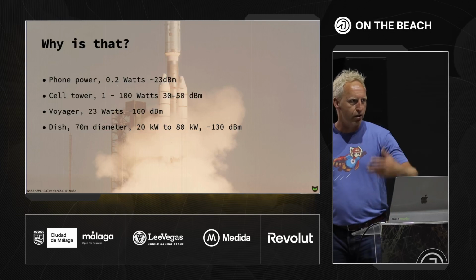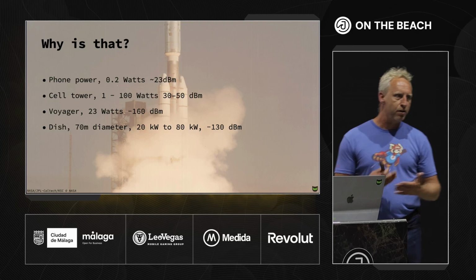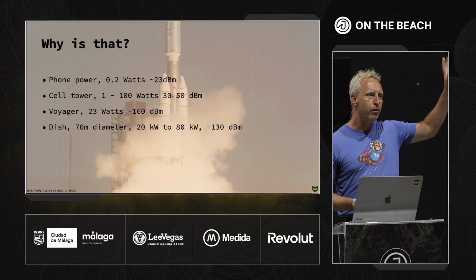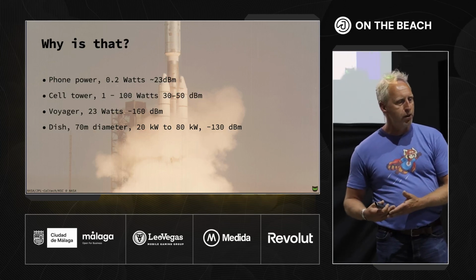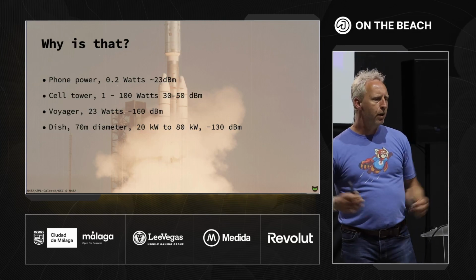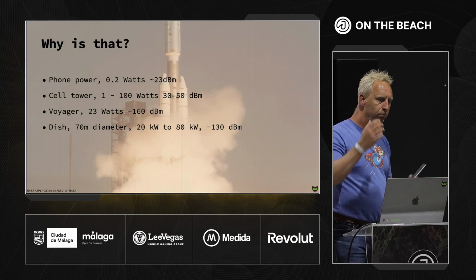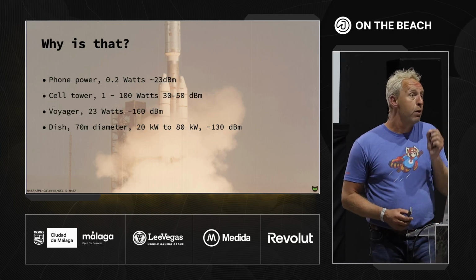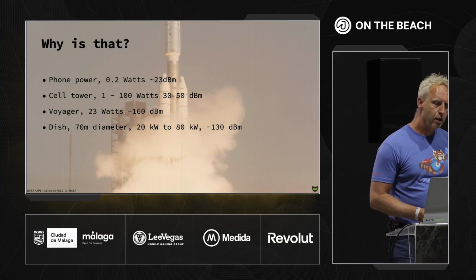Some other closing notes, just for comparison reasons. Your phone, when you try to make a call, uses about 0.2 watts to send the signal to the tower. If a tower sends you some information, it uses somewhere between 1 and 100 watts, depending on how far away you are from the signal. And you can see it's minus 23 decibels or minus 30 to 50 decibels. Voyager just uses 23 watts, which is received with minus 160 decibels.